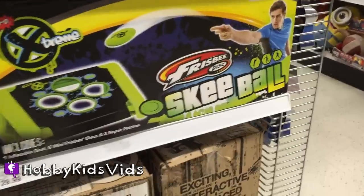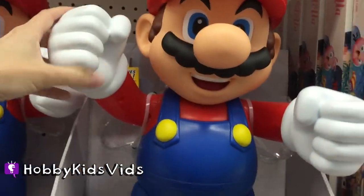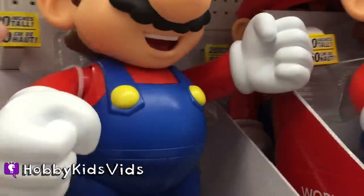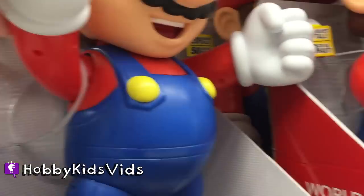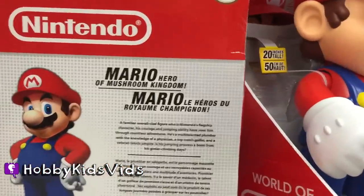Ski ball. So serious. Seriously throwing it. This one is gigantic. Holy mackerel. That's a big Mario. That's a big Mario. Does he do anything? I don't think he really does anything. He just kind of moves. Well, I don't know. That's a little boring.